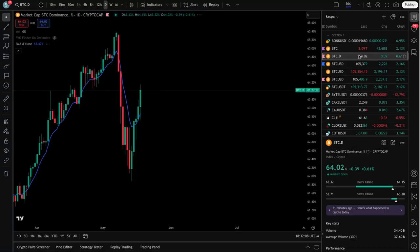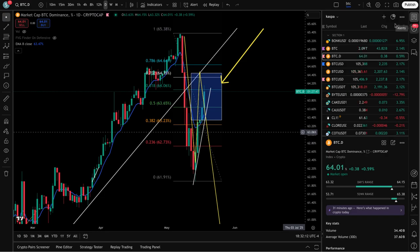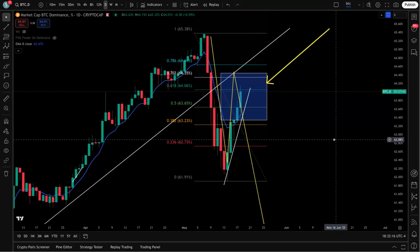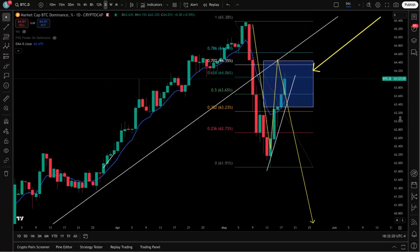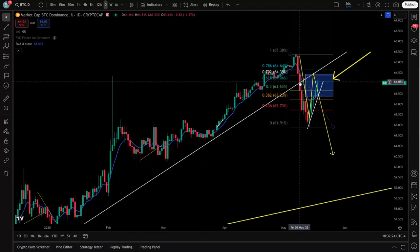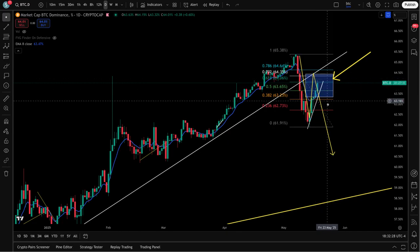Bitcoin dominance. There it is. It hit that 618. Did the retracement that I drew out on here. But it has pulled back up to a 618, and now it retested former support, this white line, now as a resistance area, and we're looking for the rollover here.